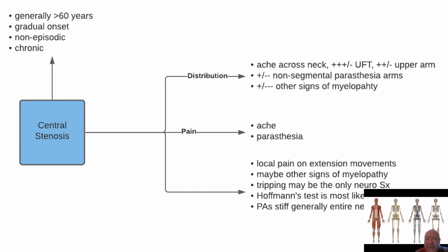So if you haven't got the paresthesia, then it's easy to start thinking about this as degenerative arthrosis. But then you think about it: in degenerative arthrosis, there's no indication that it should give you pain anyway. So pain is aching mostly, rarely high levels of pain, and maybe paresthesia with this. So you'll see local pain on extension movements again. There may be other signs of myelopathy, such as reflex changes and so on. Hoffman's is your best bet for testing compression of the cervical cord.